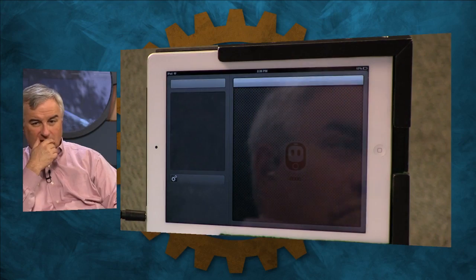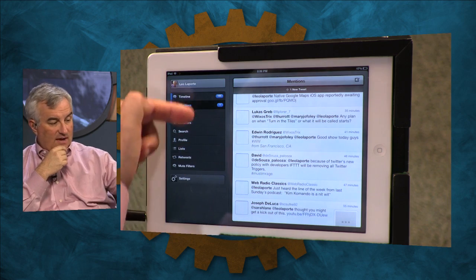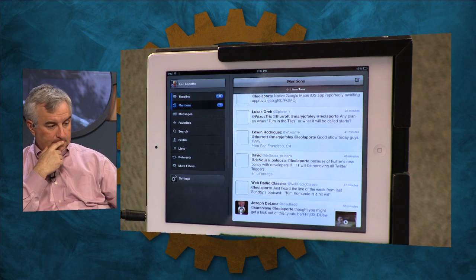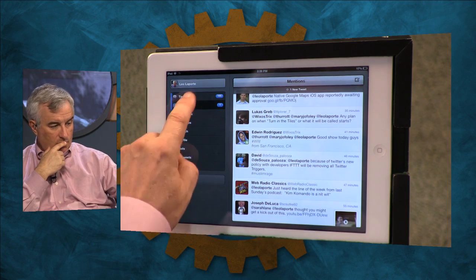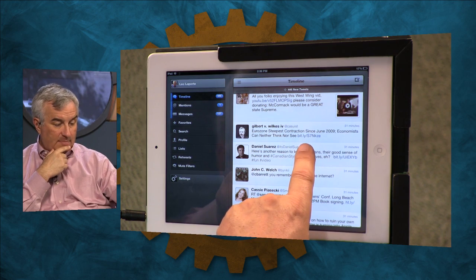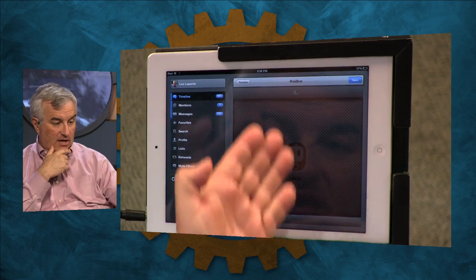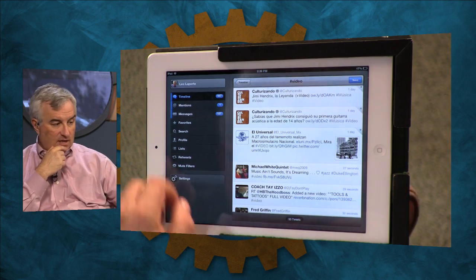Here's TweetBot, and I think a much better use of the real estate. Instead of having gutters, they also have a handy search bar. And you see the links in here, you can tap them. They're live. Or the hashtags. Tap video, and now you get the hashtag video.